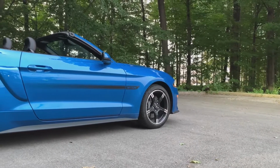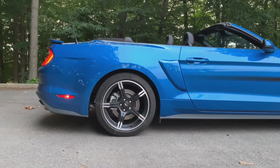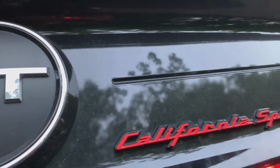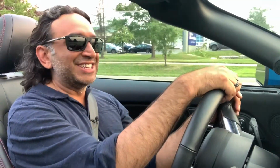For 2021, mostly a carryover model. There is an option for a California special package. It's all cosmetic, doesn't affect the performance at all. So let's do the exterior, let's do the drive, and then we'll do the interior, and then we will call it a day, or call it a review. Yes, the top is down because it is 31 degrees on a Sunday night. It's July, it is convertible season, and there's my hand going straight up.